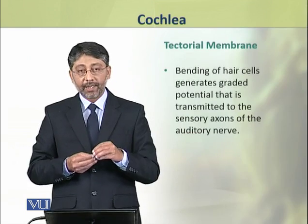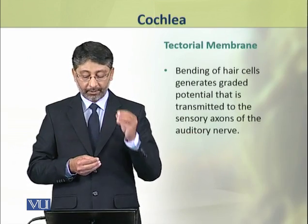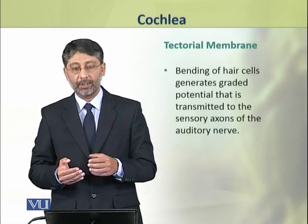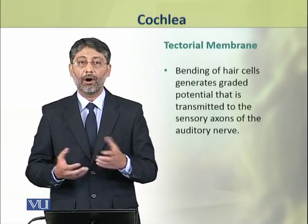The bending of hair cells generates graded potential. This graded potential is transmitted to the sensory axons of auditory nerve.